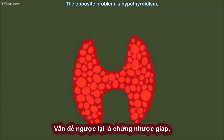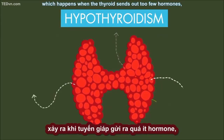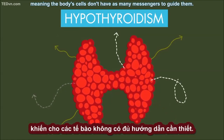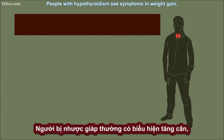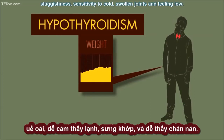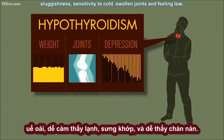The opposite problem is hypothyroidism, which happens when the thyroid sends out too few hormones, meaning the body's cells don't have as many messengers to guide them. In response, cells grow listless and metabolism slows. People with hypothyroidism see symptoms in weight gain, sluggishness, sensitivity to cold, swollen joints, and feeling low.